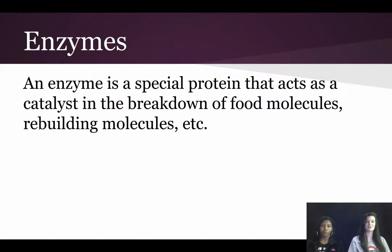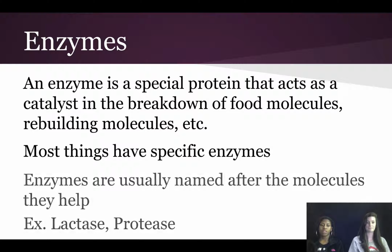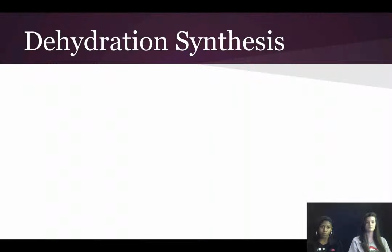Enzymes. An enzyme is a special protein that acts as a catalyst in the breakdown of food molecules, rebuilding molecules, etc. Most things have specific enzymes, which are usually named after the molecules they help. For example, lactase is for lactose, and protease is for proteins.